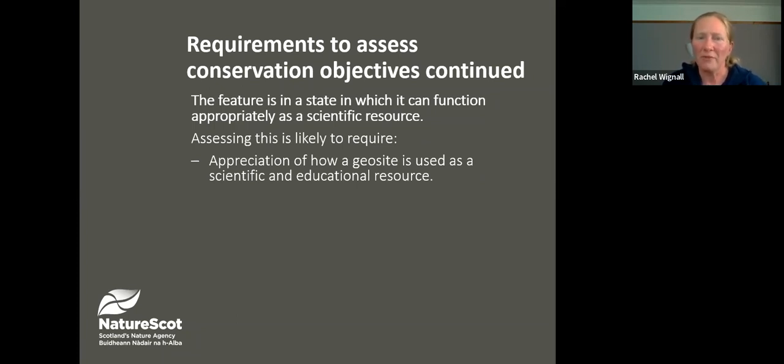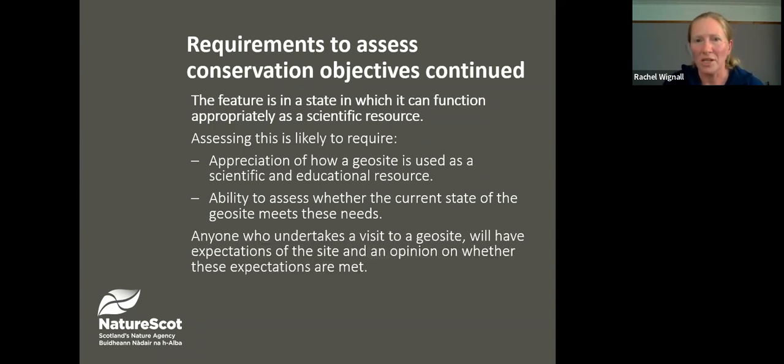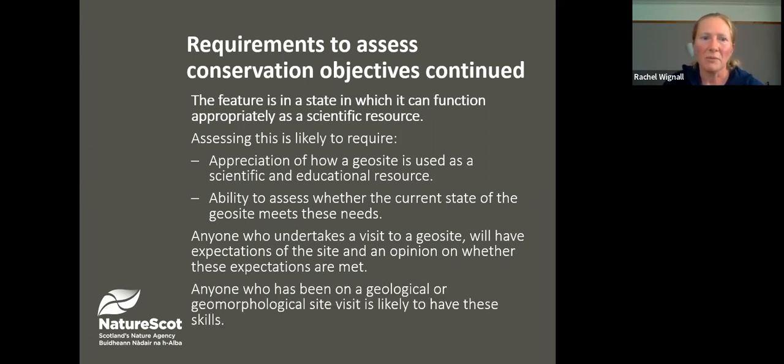All you need to know is have an appreciation of how a geosite is used as a scientific and educational resource. I think anyone who's been on a site visit or been taken on a site visit will have an idea of what that involves. And so the ability to assess whether the current state of the geosite meets the needs of education. I think anyone who's planned to go on a visit will know what they expect. If they arrive there and it's not what they expect, they can't use it as they intended, then they'll have an opinion about whether it's good enough and whether their expectations are met and whether it's functioning properly as a geosite. So I think this conservation objective is probably the key to getting volunteer geoscientists to help monitor our sites.